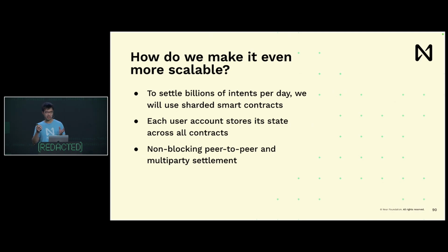So what we need is actually a sharded smart contract, which allows us to fully leverage the power of Near's sharding, so that instead of existing on one shard, it simultaneously exists on all shards of Near, so that basically no matter how many shards Near has, the smart contract would be living on that many shards.